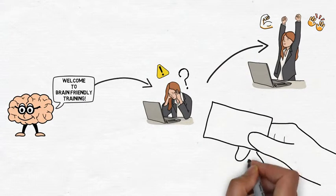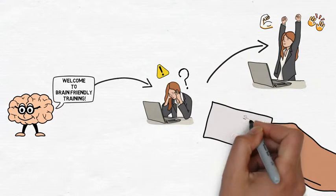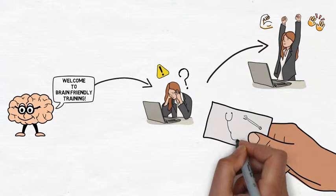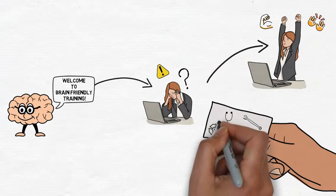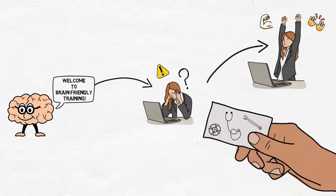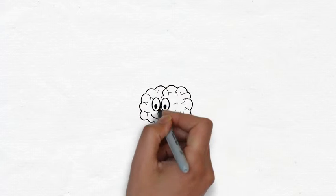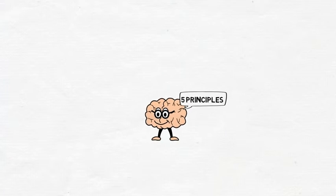Now, this means that it doesn't matter what your content is. You might be a motor mechanic trainer. You may be a consultant doctor in a hospital who's giving training to junior doctors. You might be a rural fire brigade volunteer educator. It really has not a lot to do with the content that you're giving, but it's the way you give that content across. Now, when we talk about brain-friendly training, there are 5 principles about brain-friendly training.